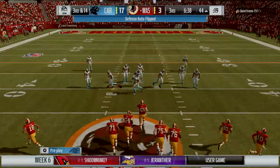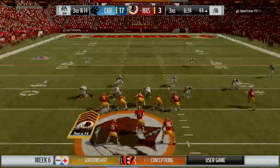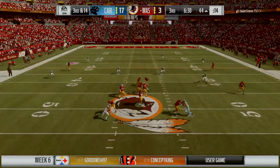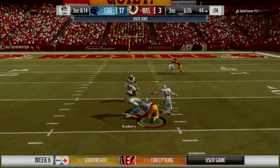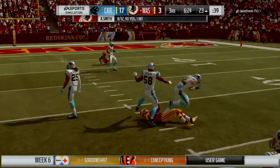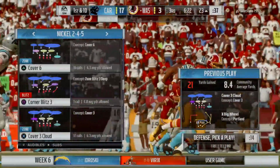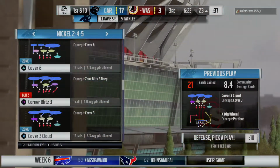The Redskins on third down. They've hit it 50%, 3 of 6 to this point. This is 3rd and 14. From the gun, here's Smith. It's brought in by Jackson, and he goes down, but not before getting this inside the 25. The 21 yards there as they convert on third.